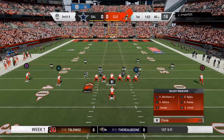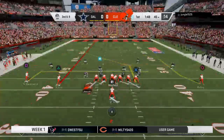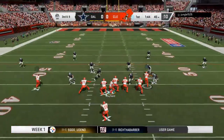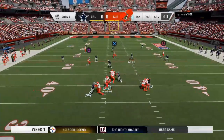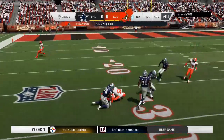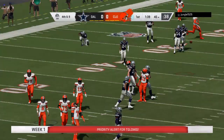Watch 54. I got you. Watch the twist. Watch the twist. I got you. On third down, Mayfield. And that'll wind up incomplete. Bold play call there. Now it's fourth down.